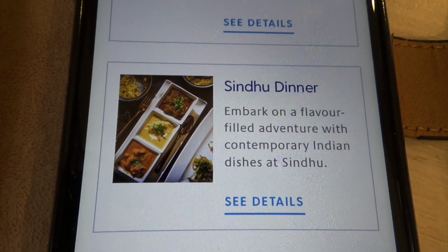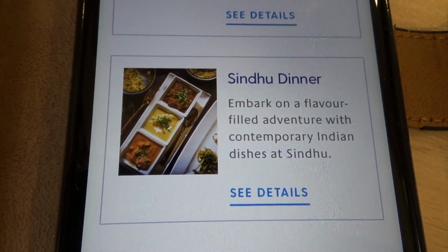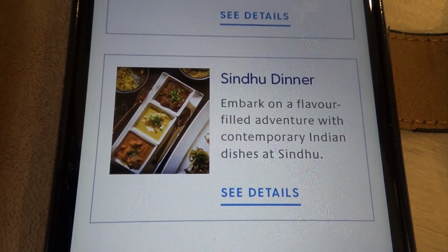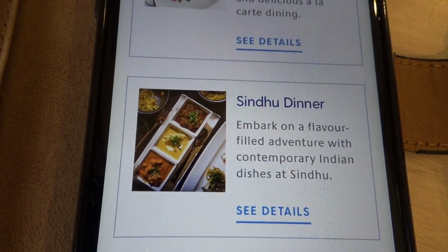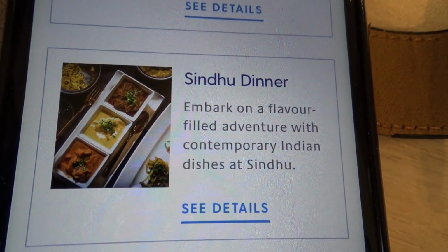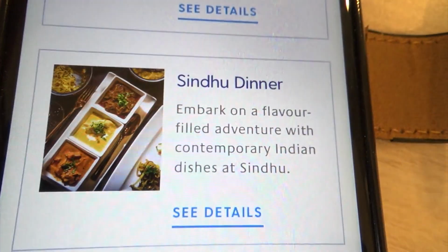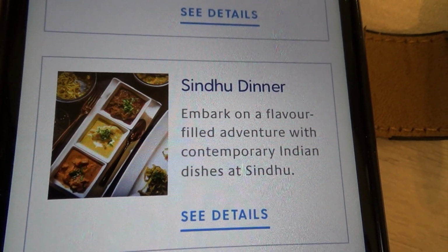We were lucky enough to book that on the first night, and we got it for half price, which on this particular cruise is normally £28 per person. This was £14 per person, half price. So that was really good. If you're on board the first night, it's worth checking to see if that offer is on for your particular cruise, because I don't think they do it for all cruises, but it's just worth checking.